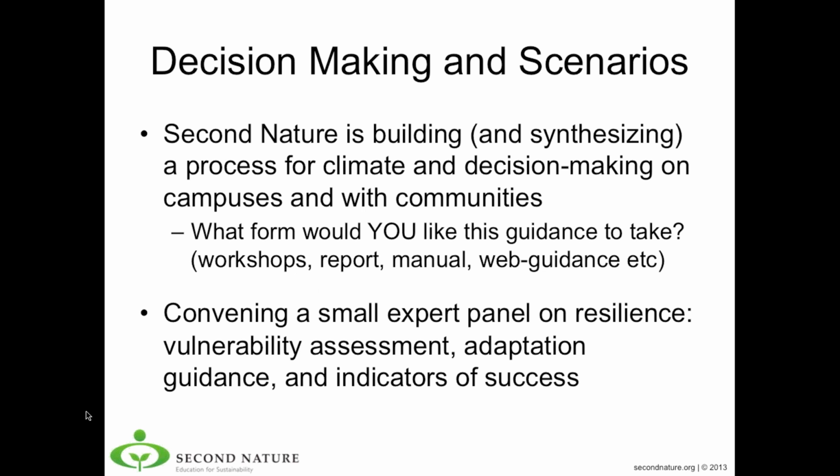So there's a lot of information out there. What we're trying to do is to build on that, synthesize it, and come up with a set of guidance for how to incorporate climate scenarios or other kinds of climate information into your decision processes. And we'd love to hear back from you on what a kind of form that guidance can take.